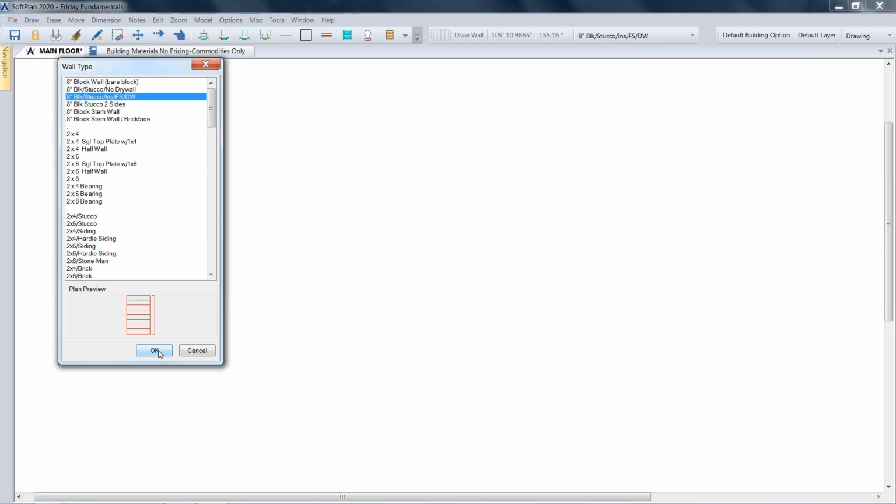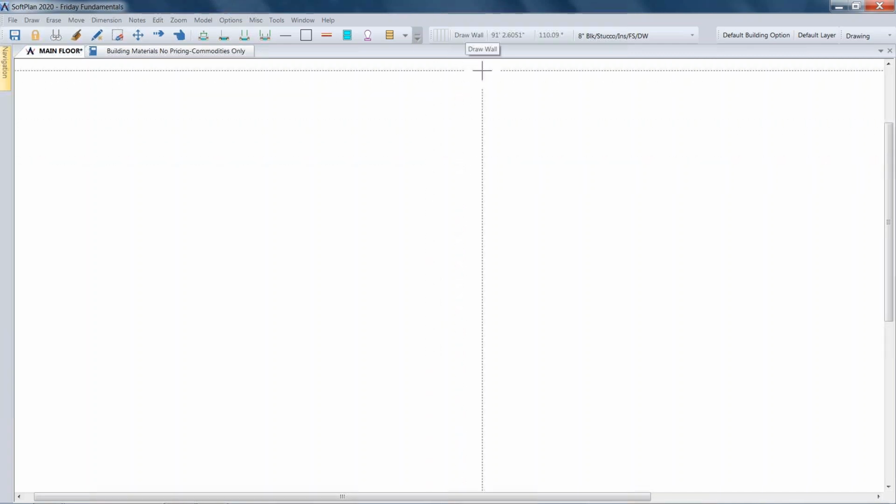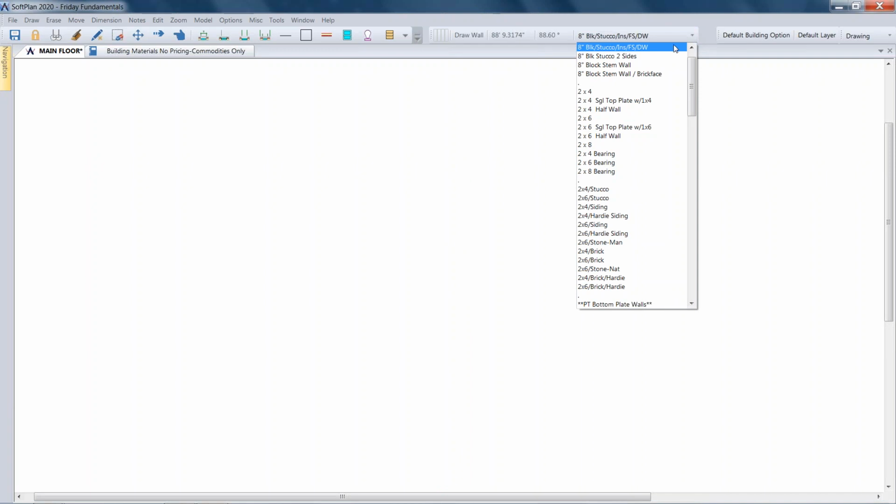Let's move on. So I'm going to say okay to this, and now you have to pay attention to what's going on up here on what I call the enunciator. The enunciator is saying that I'm drawing walls, and it's telling me that I'm drawing them out of 8-inch block and stucco with insulation, furring strips, and drywall. And if I wish, I can click this and pick a different wall altogether.